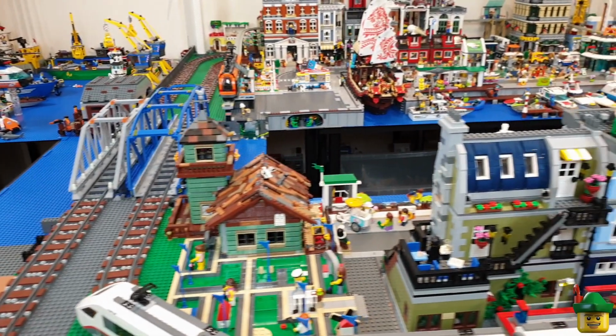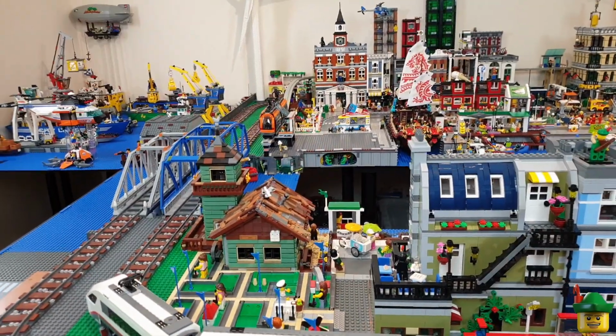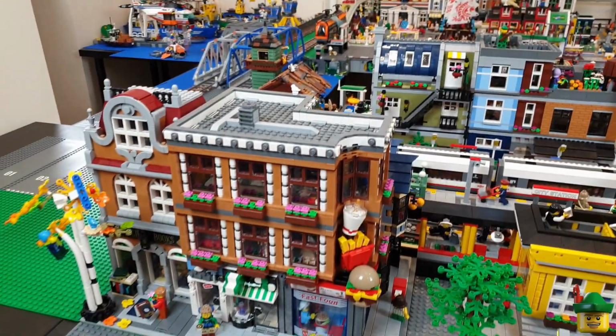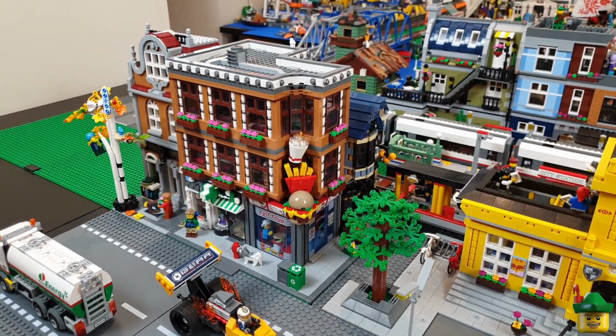I like the two bridges from the different angles as well. You can look right up them there. And there's the turtle lair. You can just see in there. It's good fun. And then here is my first mock modular, fast food corner.